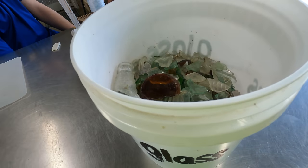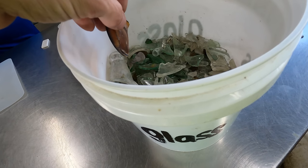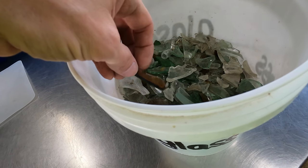Harley. Oh, we got some glass. That came from the field. When my parents came here in 68, they filled up a whole car full of glass bottles.